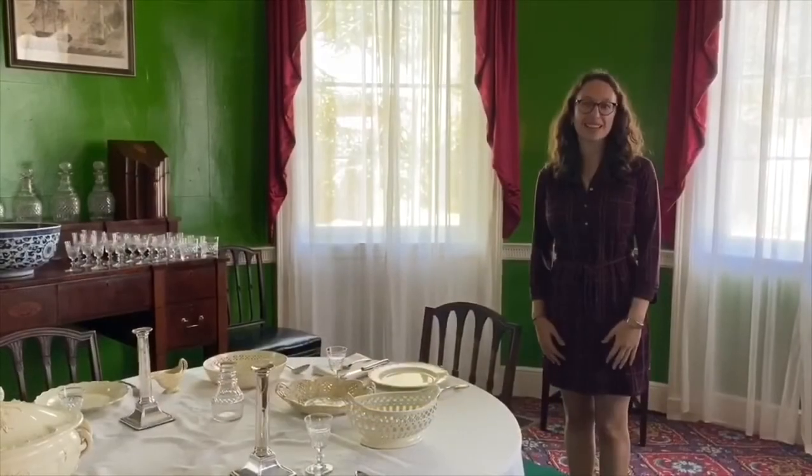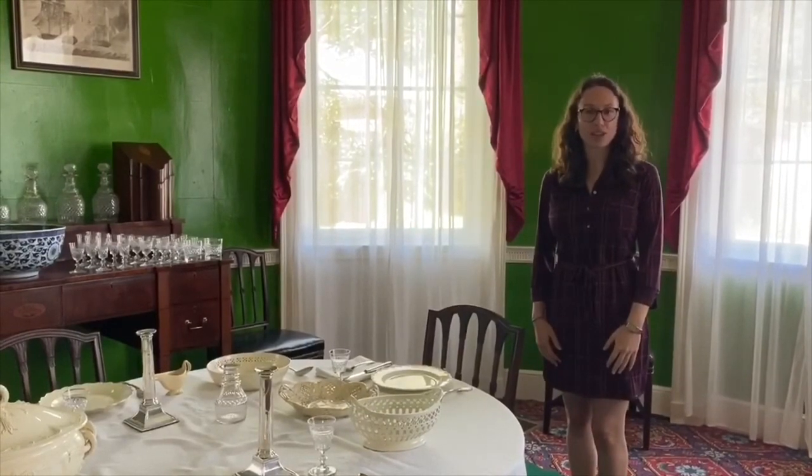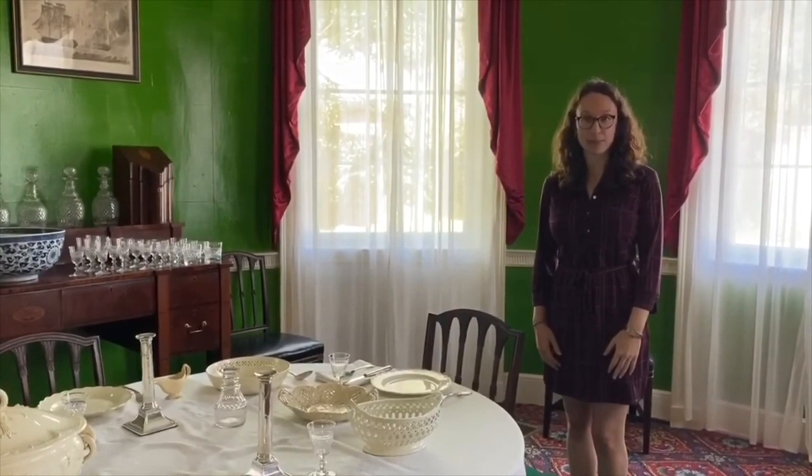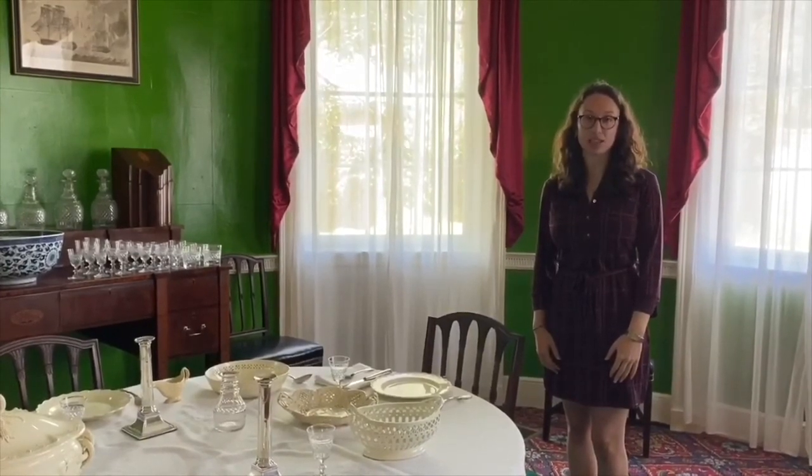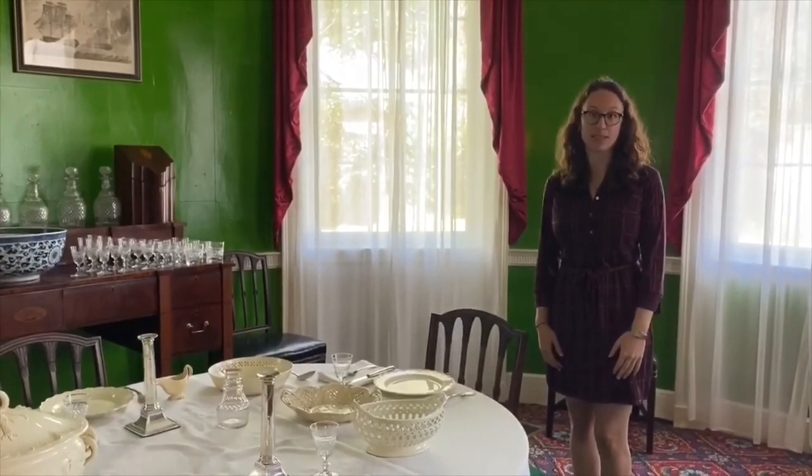We're standing here in the dining room. While we're not sure who came here to dine at Dumbarton House, we do know that Joseph Nourse received dinner invitations from important individuals like the President of the United States.